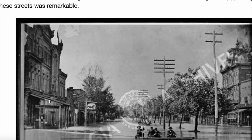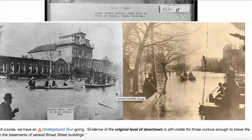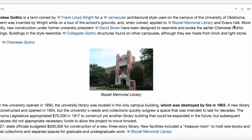And again, we see the two worlds side by side. Beautiful architecture, cheap signage, repurposed. And once again, oh, so this was in front of the Masonic Temple building, of course. And again here, showing iron columns underneath the original level of downtown. Here is a library, the Bizel Memorial Library. And they attribute this style to this day to the Early Cherokee Gothic. Very interesting.